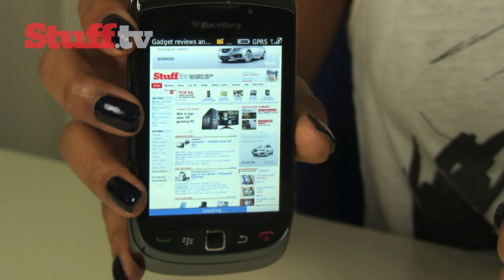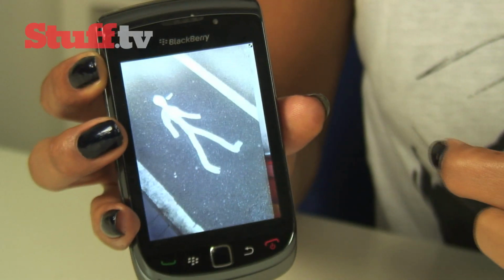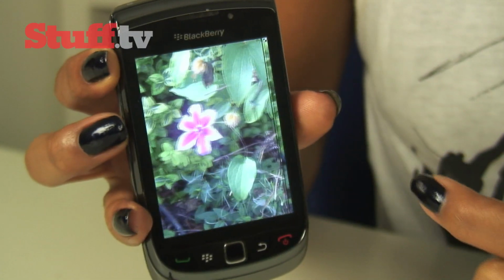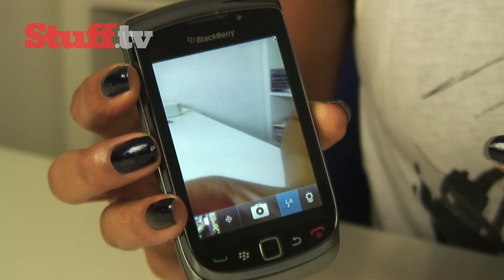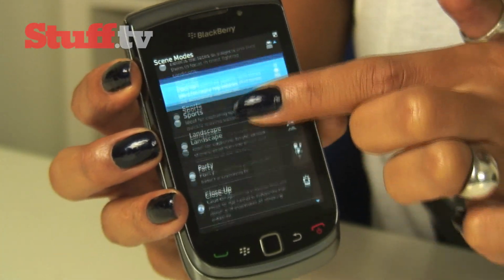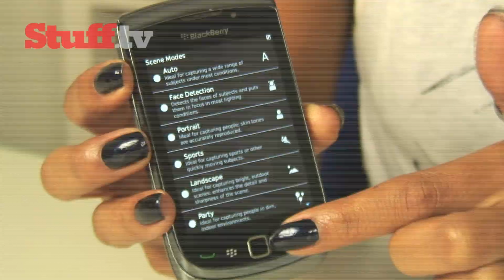There's also a 5 megapixel sensor with an LED flash, and the pictures you can get from the Torch can be quite nice. The shutter is snappy, which helps, but you will need to make sure your hands are kept quite still, otherwise the outcome can be pretty rubbish. Now the interface is also seamless, but quite basic, that's why it's easy to use, and they've even thrown in a load of scene modes to play around with. And there's video recording on offer as well. It's just a shame it's VGA.